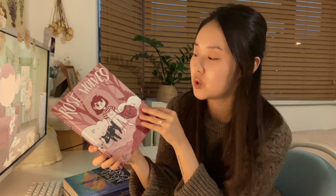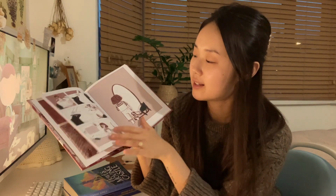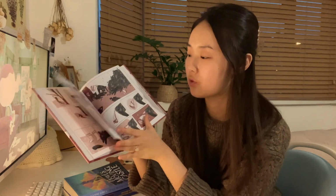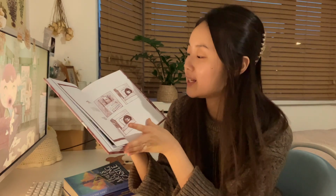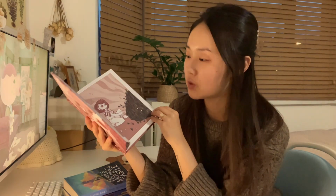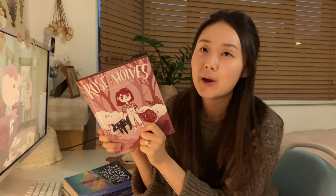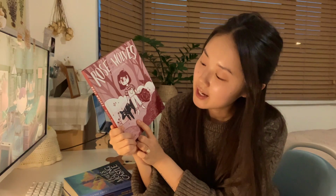Rose Wolves is a graphic novel with no writing, no text in it at all. It's just pictures, and it's very simple, but I think it's just the storytelling in and of itself through the pictures is so weighty, and I loved the concept of it too. In this story, we follow this girl, and she doesn't have a name, but she goes for a walk in the forest and picks up an unusual flower, and she takes it back home with her. And this flower overnight, I think, yes, the flower blooms and transforms into this magical creature, and it's a rose wolf. And the rose wolf is missing a leg, just like the little girl is missing an arm.